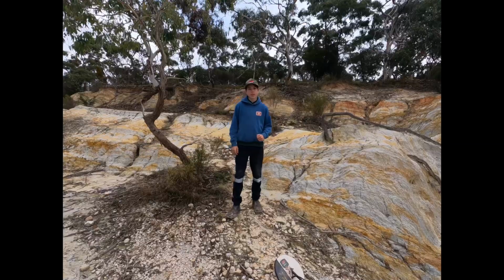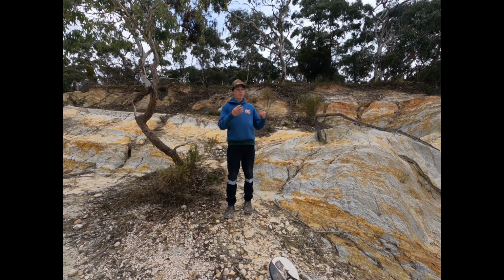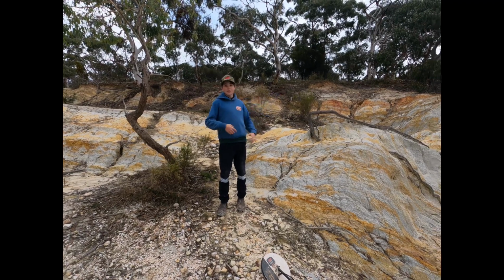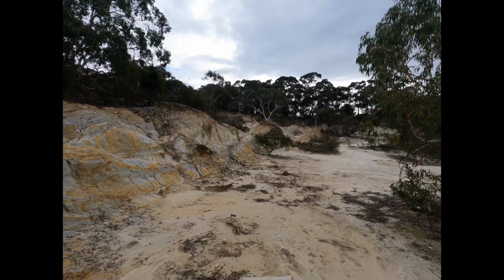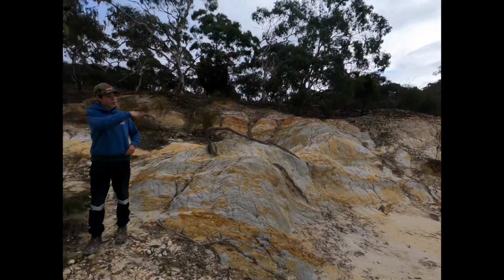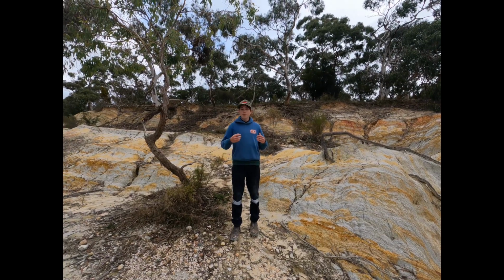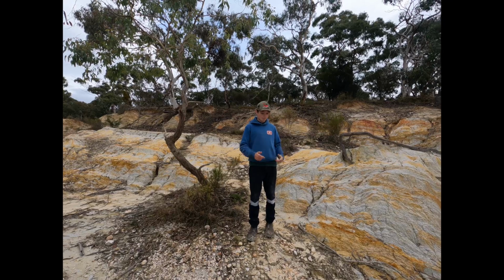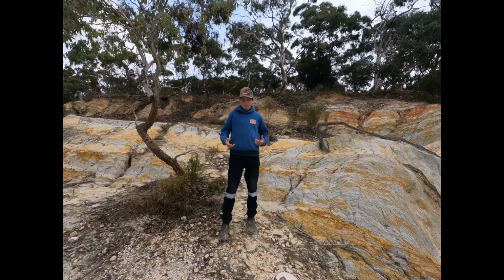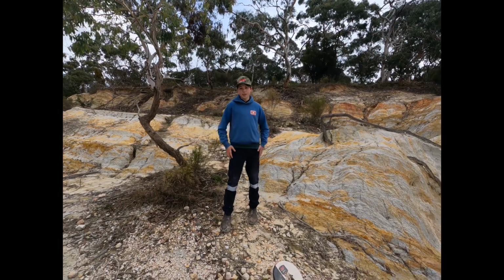I'm gonna see if I can snag myself maybe a nugget here or two. Alright everyone, so as you saw by the intro, we're in this really cool area. It was dug out by the Chinese during the gold rush. And as you can see, they must have found quite a bit of gold here because a lot of effort went into it. And well, after doing just a bit up here, making my way down here, I found my first.